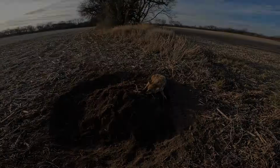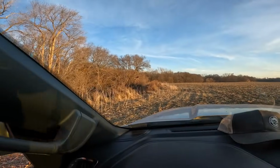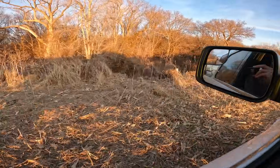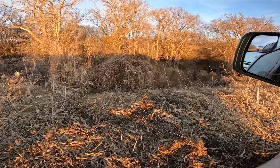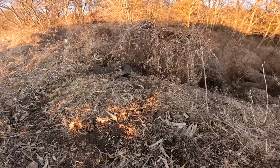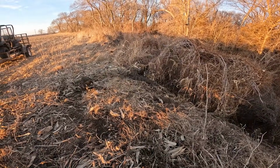Awesome. I think I got a double here. I see something moving. Nope, only one. This one's still set right here at high bank. But we picked up a nice one right here on that high bank set. We'll get out and take a look at them. You know, these sets just continue to perform. They will continue to perform.